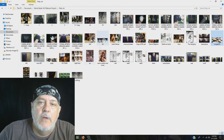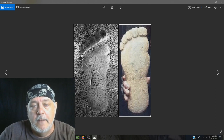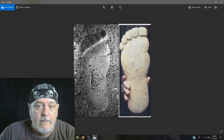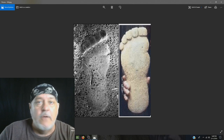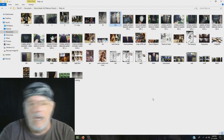Now, also, if we look at the tracking dog film, we see that this same footprint is this footprint right here. So the tracking dog film and the Patterson film are lining up by the same feet that we see on Patty and in the pressure imprints on the ground and the side of the road. But we're not going to talk about that right now. We're talking about the suit. I'll make more videos on that later.